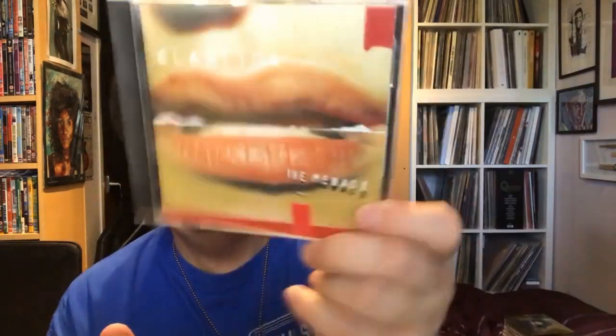It's Elastica's debut album. This is amazing. One of the best Britpop era albums. Can't fault it, apart from maybe it's too short. So that's the joy of them. This was their much later follow-up, which came out in 2000, The Menace. It's got some good bits on it, but doesn't compare to the debut.